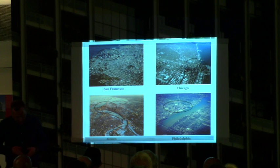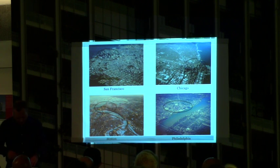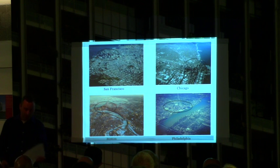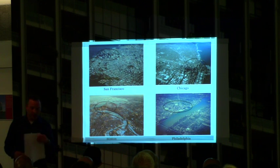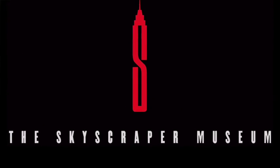And what we can say about these is they all have similar histories in the sense that they are all business districts that formed near the historical ports. And they resulted from a series of positive feedback loops. Early settlers developed the area around the port when they came and settled Philadelphia or Boston and so forth.